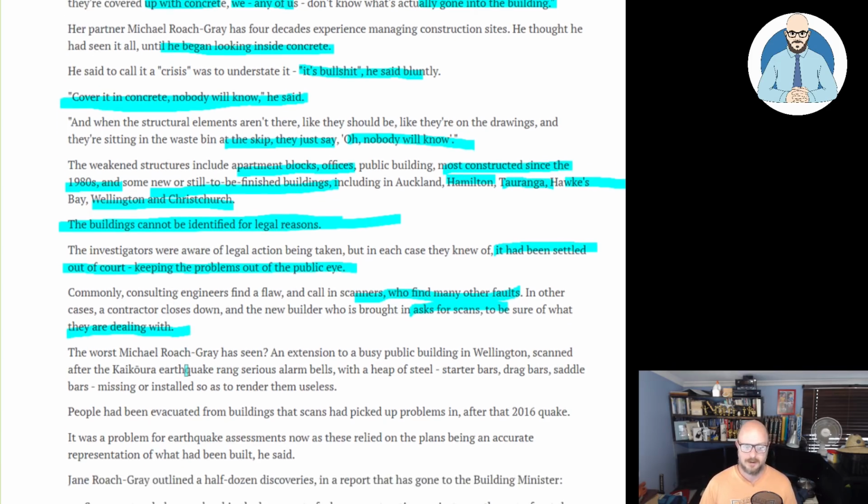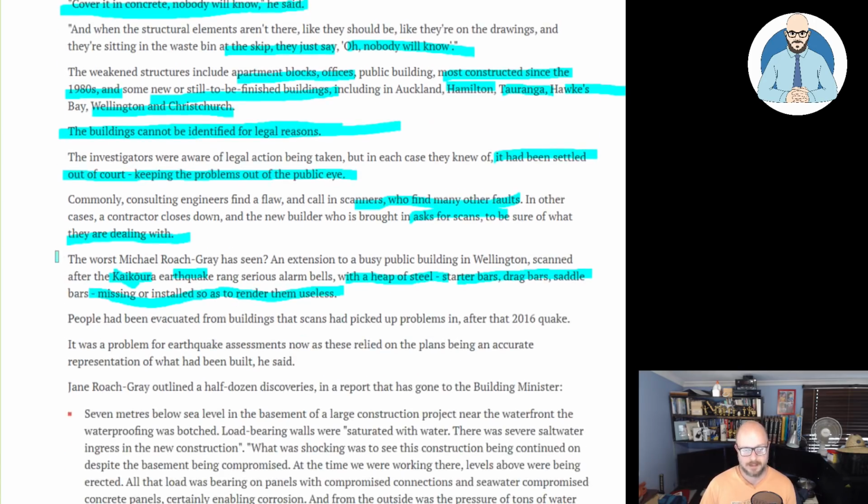That's a nightmare. The worst Michael Roach Gray has seen: an extension to a busy public building in Wellington, scanned after the Kaikoura earthquake. I can't do the Maori names, guys. I need more practice. It rang serious alarm bells, with a heap of steel, starter bars, drag bars, saddle bars missing or installed so as to render them useless. Well, that tells me you might be dealing with incompetent or unskilled foremen or workers.